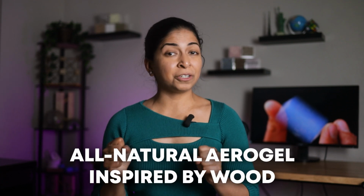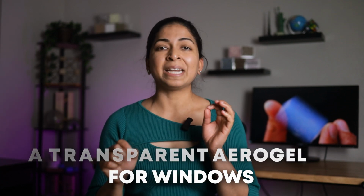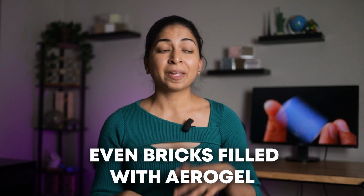Scientists are trying to lower the cost of aerogel with new ingredients and processes, so watch out for innovations in this space. I came across an all-natural aerogel inspired by wood, a transparent aerogel for windows, and even bricks filled with aerogel. I can make another video on those innovations if you're interested, so let me know in the comments below. Also, check out my dedicated video on aerogel.